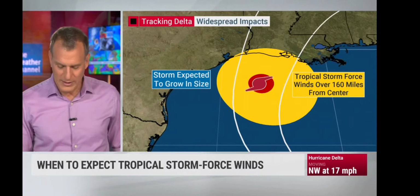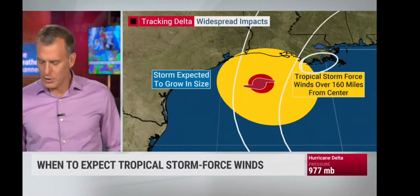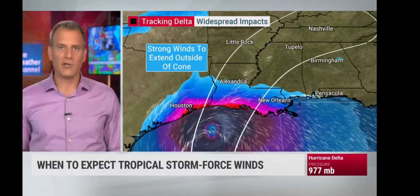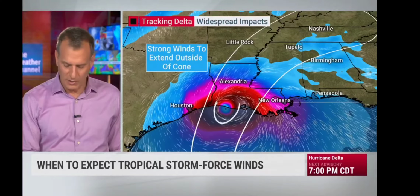So certainly Louisiana, but maybe going as far west as Houston and Galveston, could go as far east as Morgan City and beyond, and could even affect you there in a place like Baton Rouge as well as New Orleans. There's a look at a potential landfall middle of the day, let's say on Friday. Strong winds, though, will extend outside the cone.